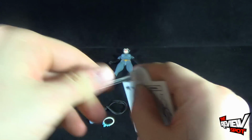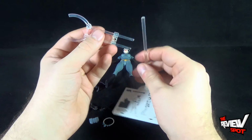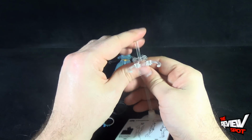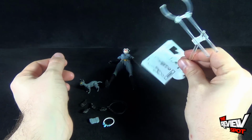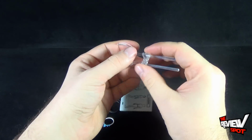And it's a secure fit, like pegging into place. And then you get this piece right here, and this piece just sits over top like so. And there you have the display stand. Now the display stand is also adjustable, just in case you're wondering.